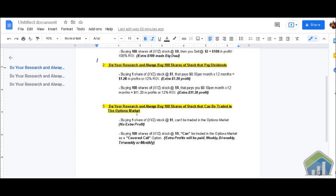Now, going down to reason number 3, do your research and always buy 100 shares of stock that can be traded in the options market. Now, the reason why you want to trade in the options market and buy those 100 shares is because it's going to bring you extra money, right?